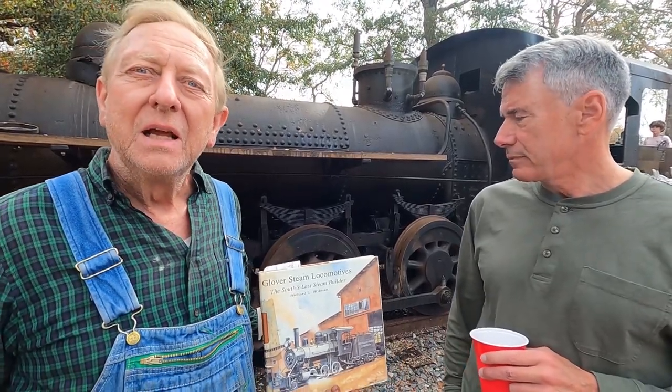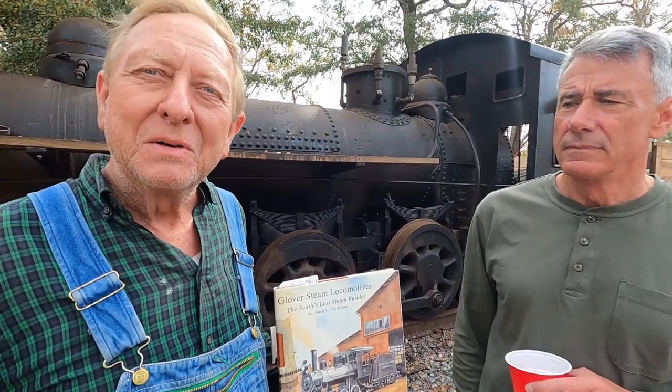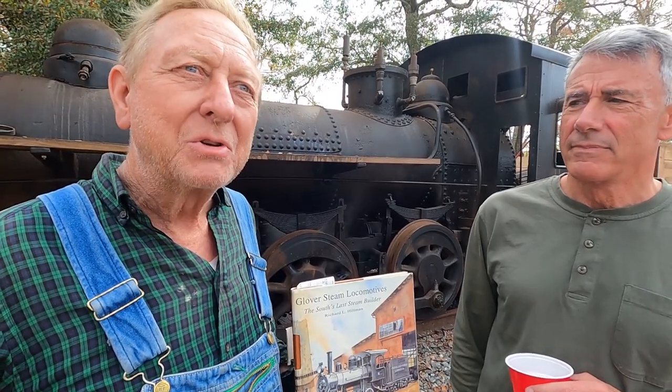0-6-0 locomotive. And so we have it running on our track. We only have a half a mile, but we're still just as wide. Anyway, we've got it restored now. It hadn't run in 70 years, but we have it running today.